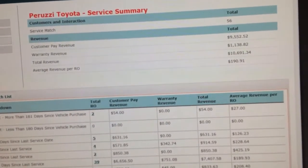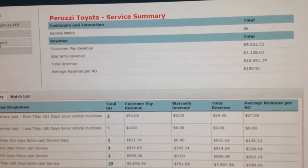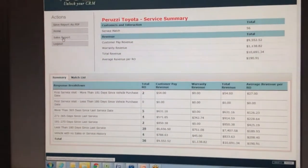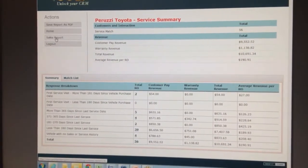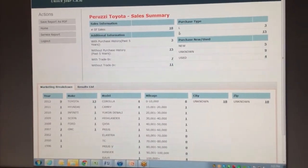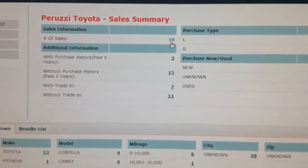But what this program is designed to do is to take your unsold prospects that are sitting in your internet CRM department, and most dealerships have about 10,000 of those leads. And the product, the Pot of Gold, is designed to bring those people back in. So for Peruzzi Toyota, in the first couple of months being on the program, we have been able to help them generate 18 additional sales.